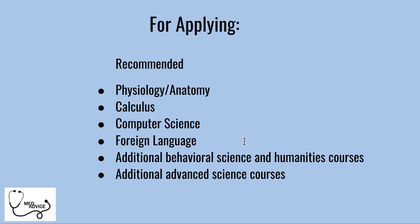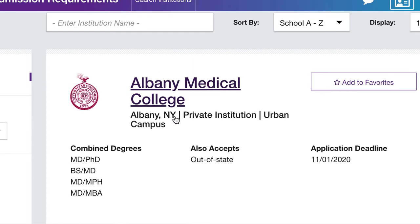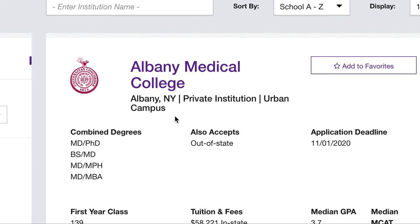Okay, so what I'm going to do now is I'm going to head to MSAR. This is the Medical School Admissions Requirements. You get this through AMCAS. AMCAS is the company through which you're going to do your MCAT, where you will apply if you're applying to MD schools, and you can also get this application.